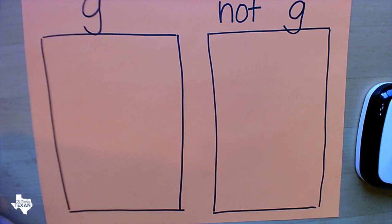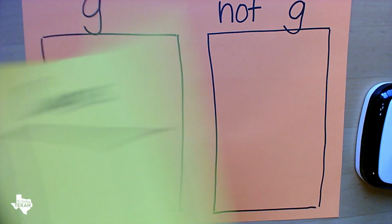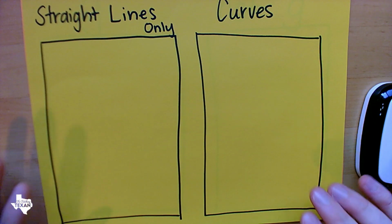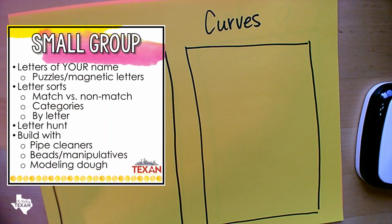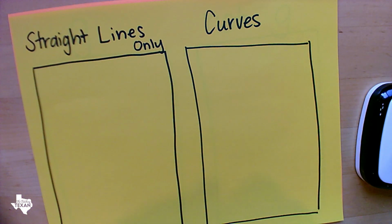Again, these are super quick activities, and if you keep your guided reading area organized, then these are easy to just pull out of a bin and ready to go. You can organize by category. Now, I believe the next one's category. Let me go back. Yes, by category. And so students can create their own category for how they want to sort these.